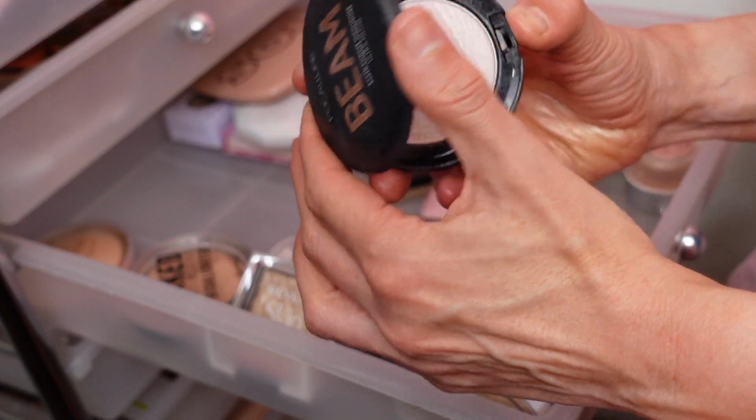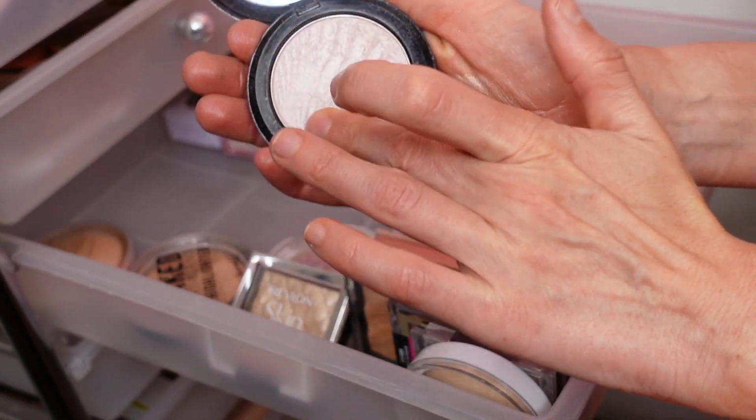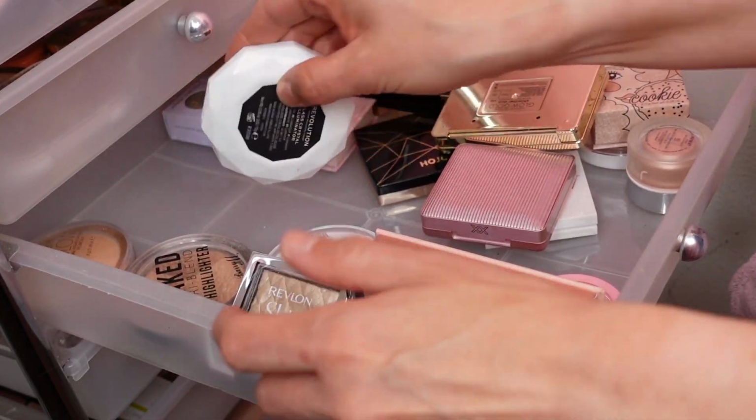For Color Beam, and this is a light tone. I might declutter it because I'm not as impressed with it as I used to be. So I think I'm just gonna let this one go. I don't really use it at all.